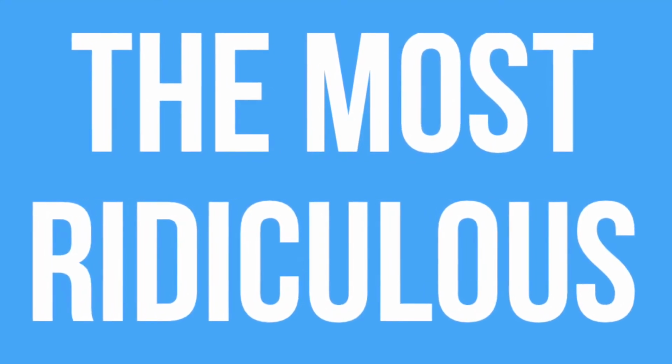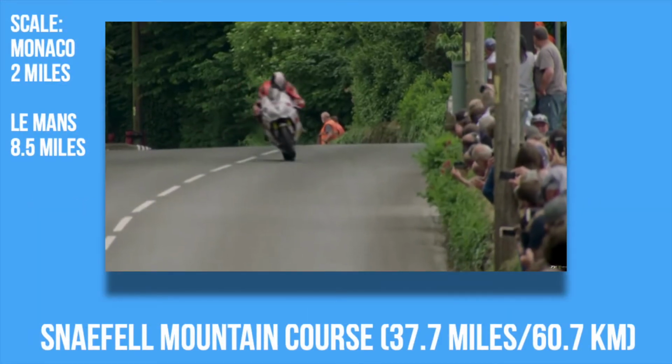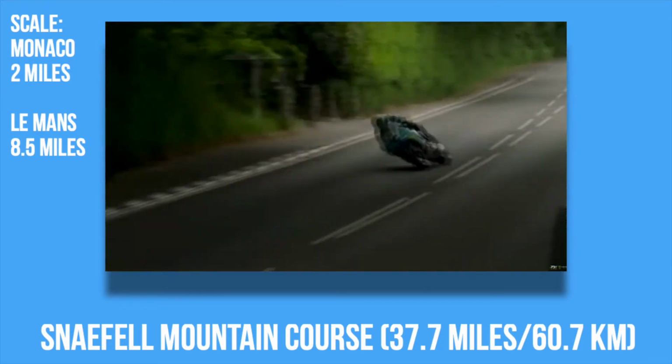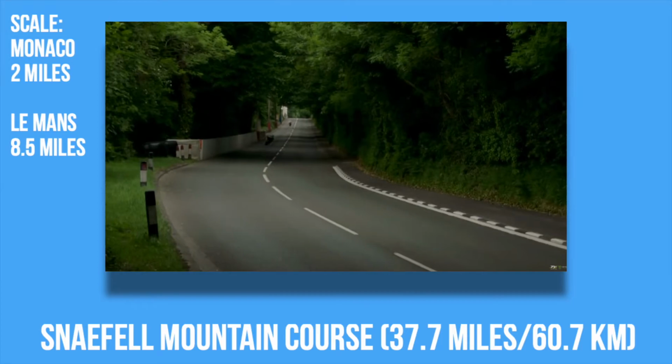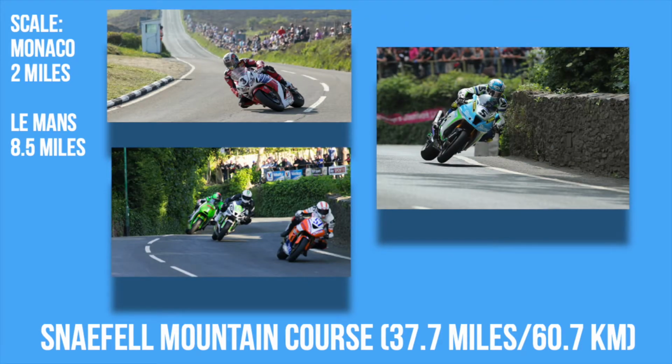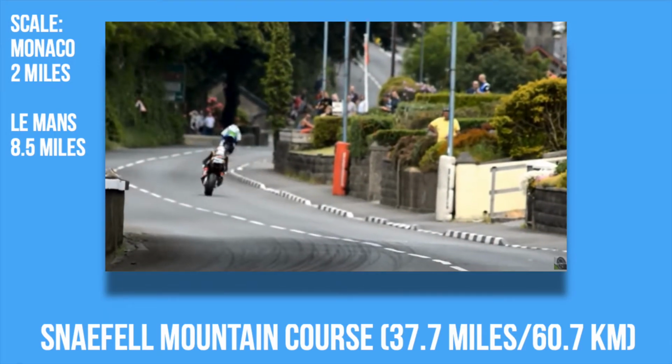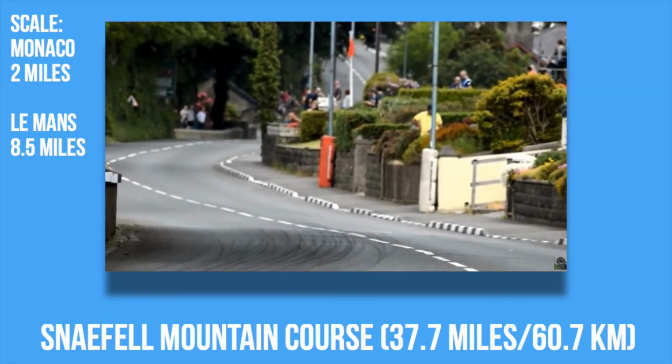And now we get onto the really ridiculous ones, of which this one is probably the most well known of the bunch. It is of course the Snaefell mountain course as part of the Isle of Man TT at 37.7 miles long, comprised of narrow country roads stretching through the hills of the Isle of Man, with pretty much nothing to soften an impact other than a tree, a building, or an unlucky spectator on the side of the track. It's weirdly shocking the Isle of Man TT still exists today under the FIA's huge safety standard.